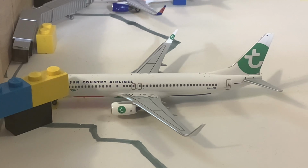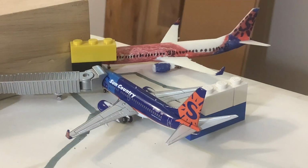Of course, the Transavia livery currently is not in service. Sun Country does not have one of these right now. But, you know, it's still really nice to have this model, even though it's technically not accurate right now. Every Sun Country will help, so this one, of course, is going to be a big help in these airport updates. And at the end of Terminal 2, here we have two more Sun Country aircraft.